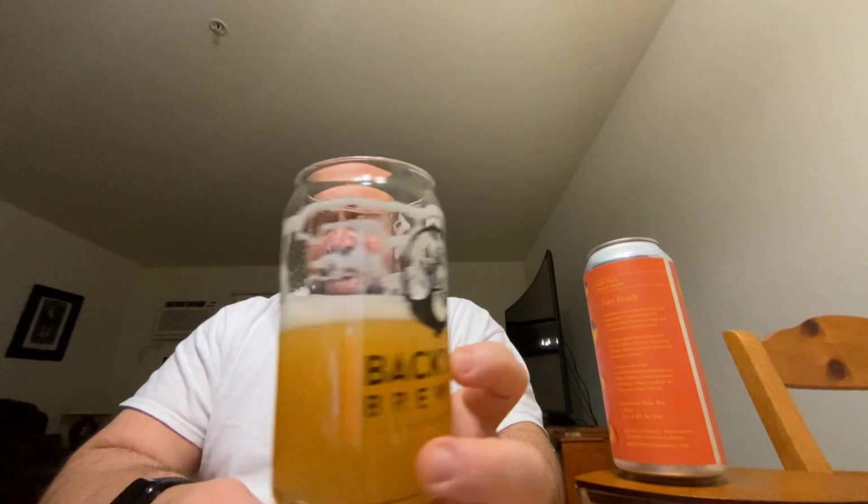At 5.4%, you could drink these all day. The body is light. The mouthfeel is very soft. It's got almost a creaminess to it. It's definitely juicy. This is a winner. Another winner from Treehouse. Imagine that. You could really just guzzle this down if you wanted to. It's super ultra refreshing. Nice head retention, nice glass lacing.